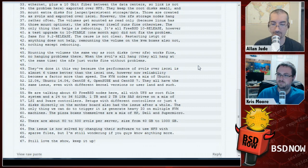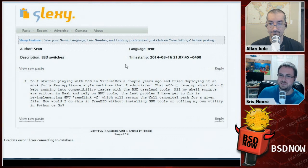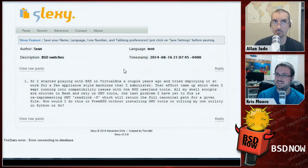So hopefully that will solve your problem because it sounds like you have a nice install there with 70 FreeBSD ZFS nodes with 80 to 500 zvols each. Cool. Okay. Well, hopefully that's what the problem was. He says for most of the disk images, they're actually running over NFS and it's working fine, but they found that iSCSI is quite a bit faster and they'd rather do that, but they were having problems with it.